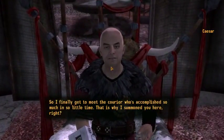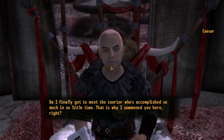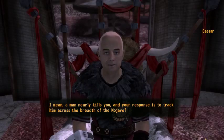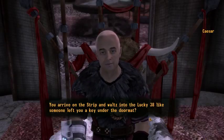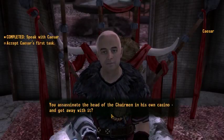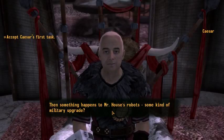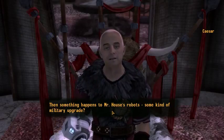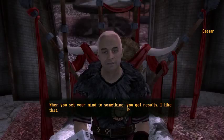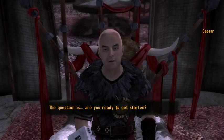So I finally get to meet the courier who's accomplished so much in so little time. That's why I summoned you here, right? I mean, a man nearly kills you, and your response is to track him across the breadth of the Mojave? You arrive on the Strip and waltz into the Lucky 38 like someone left you a key under the doormat? You assassinate the head of the chairman in his own casino and get away with it? Then something happens to Mr. House's robot, some kind of military upgrade? When you set your mind to something, you get results. I like that. The question is, are you ready to get started?